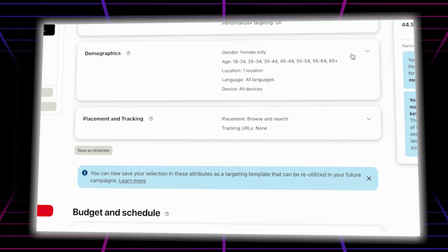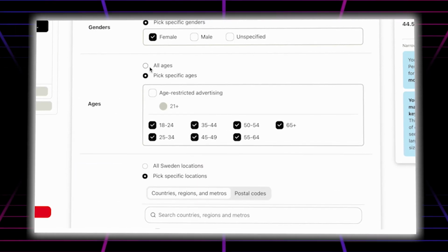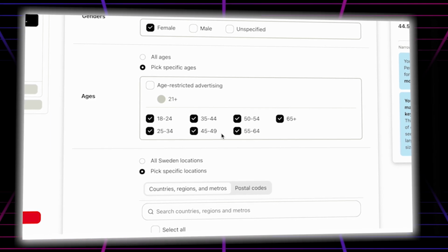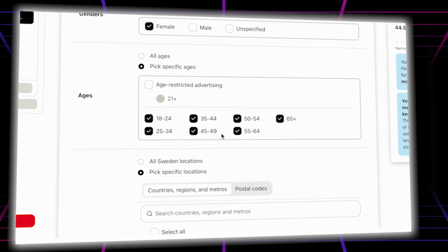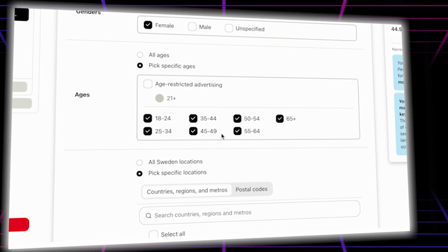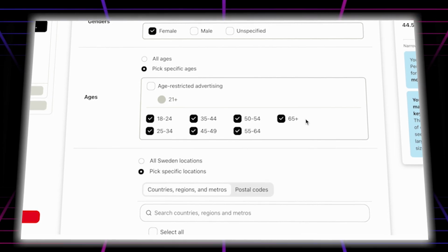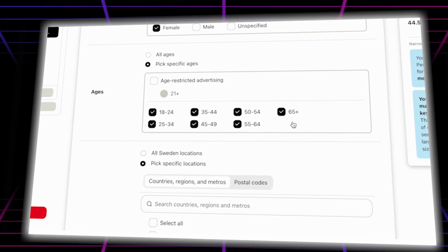Let's dive into the demographics. Here you can see we have chosen all ages of people. We're choosing everything actually. We found out that every age group of people is willing to buy it. So we have chosen everything.